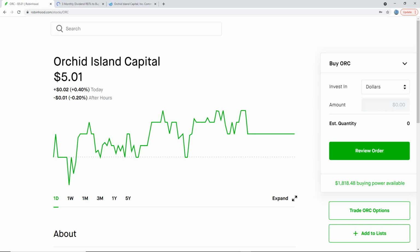If you don't have any and you're a risk taker and you want 15% dividends, this is something you should look at. This is for informational purposes only, and for educational purposes only. You buy it at your own risk. I always have to say that.